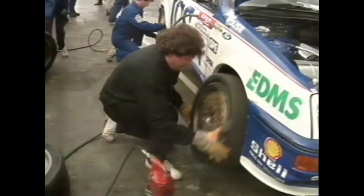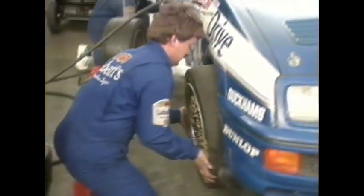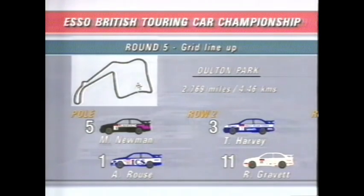So the intermediates come off, the slicks go on. Frank Sittner remains a little coy about his precise choice, but elsewhere on the grid, feverish activity before the cars set off on what is apparently going to be just one warming-up lap. Mike Newman has already set the field on its way. Sean Walker there drove so well into second place at Silverstone, and the 2 litre cars leaving the pit lane.